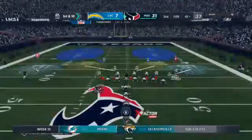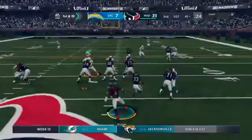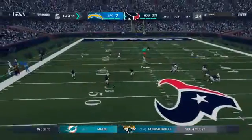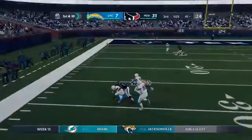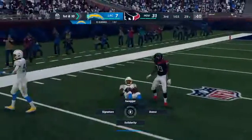So 1st and 10, and if they score on this drive, might have to start digging in for second half blowout material. Out to his left. Into a double team, and it's intercepted. Picked off near the 29.